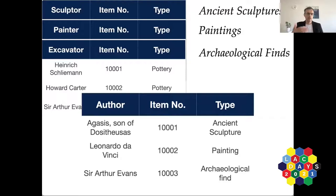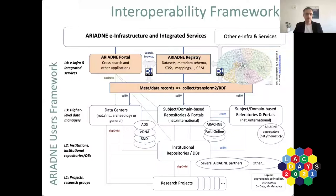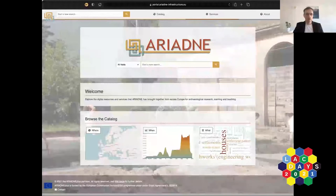Now, this doesn't sound that complicated, but bear in mind that there are dozens of databases, thousands of types of data and millions of data points. So the whole task becomes more complicated. And this is just a snapshot of our interoperability framework, and immediately it gets quite complicated. This is just a diagram of the processing pipeline of merging our data, of preparing our data so that we are able to use it in the Ariadne portal.